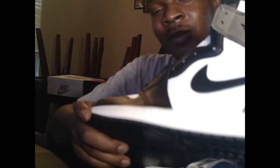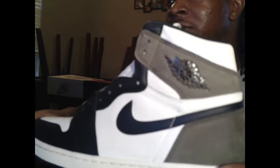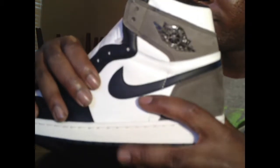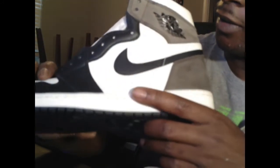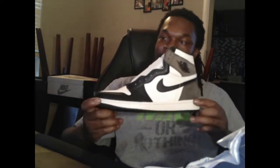Now, the Mochas, I think I'm a little bit salty because I paid too much for them. If I got these for retail, I'd probably be a little bit happier. But I'm not saying these bad. Like, the leather on these, this shoe is fresh. This shoe is fresh. The midsole, the black.